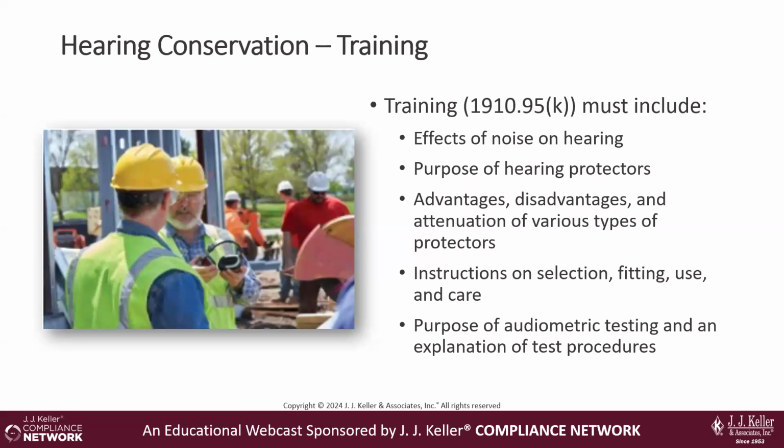But training must essentially cover the effects of noise on hearing, the purpose, advantages, and disadvantages of various types of hearing protectors, the selection, fit, use, and care of protectors, and the purpose of audiometric testing and an explanation of test procedures. The training program may be structured in any format with different portions conducted by different individuals and at different times, as long as all of these required elements are covered. So it must be repeated annually for each employee in your hearing conservation program, and the information provided in the training program must be updated to be consistent with any changes in protective equipment and work processes.